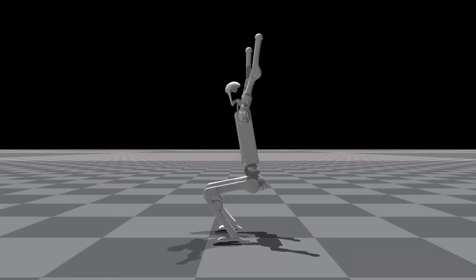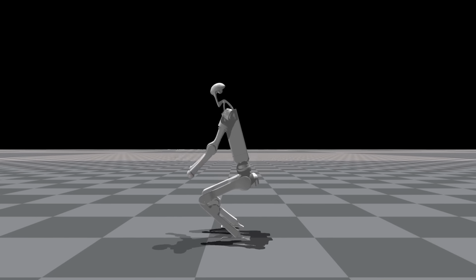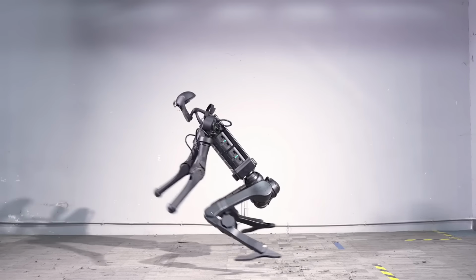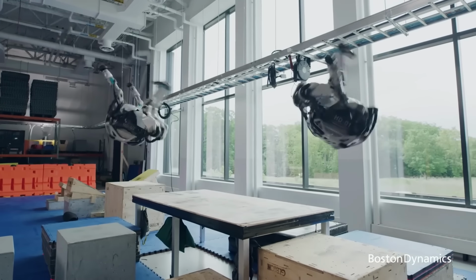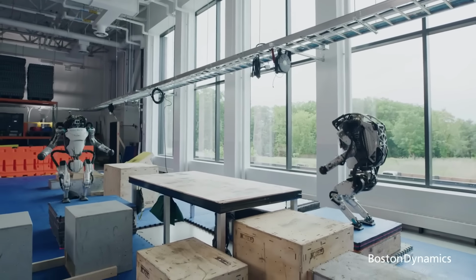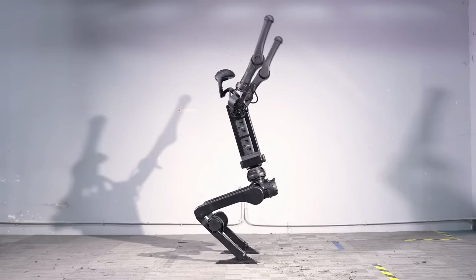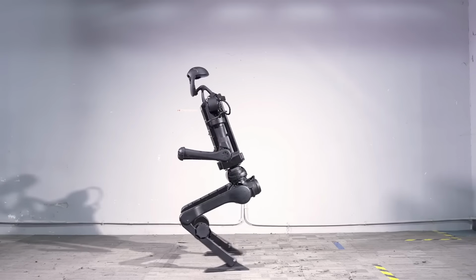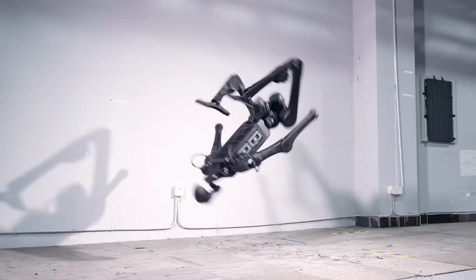Anyways, it can do advanced acrobatic skills like backflipping, which is learned using reinforcement learning in simulated environments, as you can see here. This humanoid robot is the first to backflip with electric motors. Now, the Boston Dynamics Atlas can also do a backflip, but that was with hydraulic motors. So the H1 is the first fully electric robot to do a backflip. So this demonstration is technically very impressive.